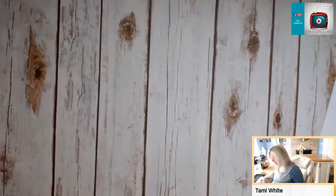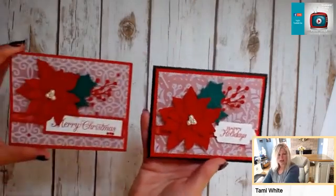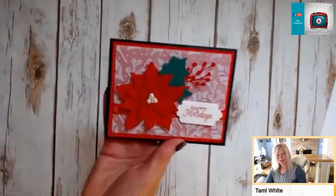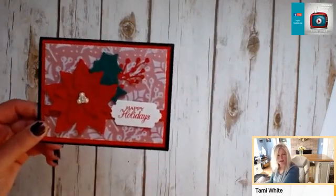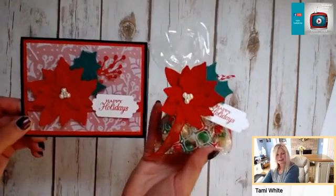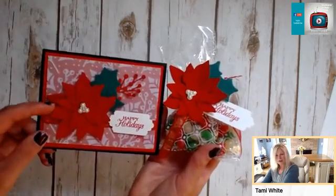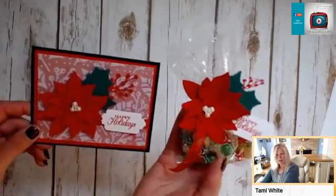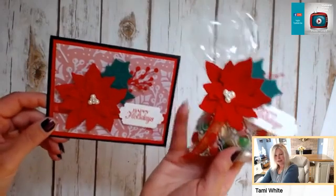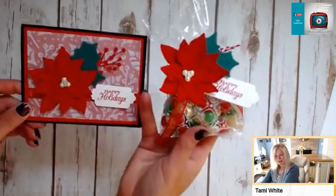Okay, so I took Doreen's sample and I created a very similar one. This one is hers, and I was inspired by it, so I created this for my free class on my blog video last week. Then I took it a step further and created these, and these are red velvet that we have. I used the mosaic cello bags, which we also sell, and the pick a label tag punch to make these. They're super fun and easy to make.